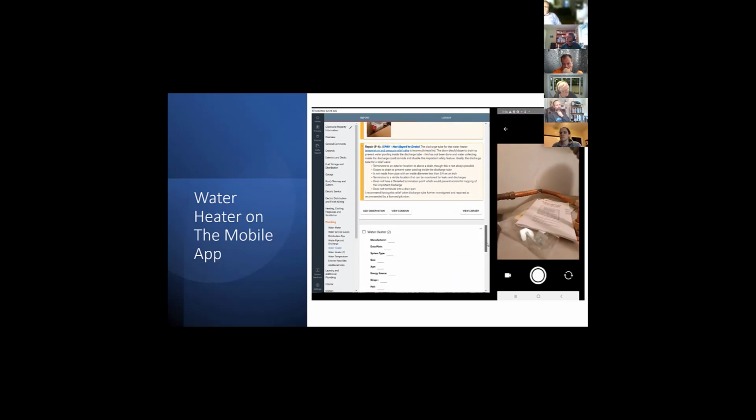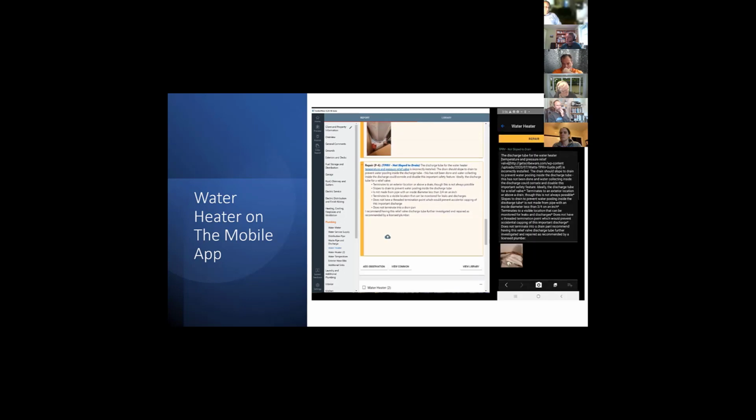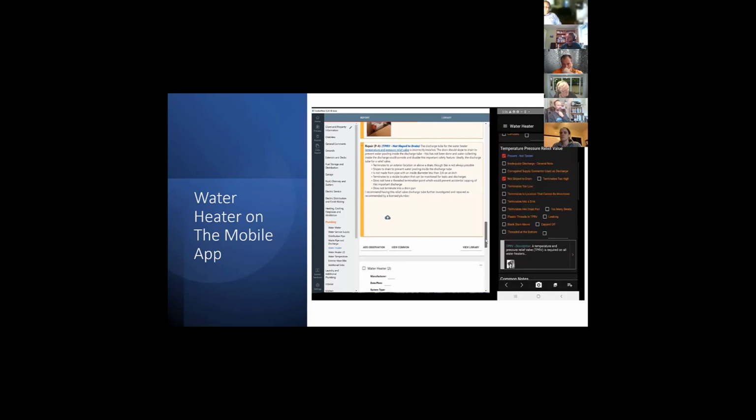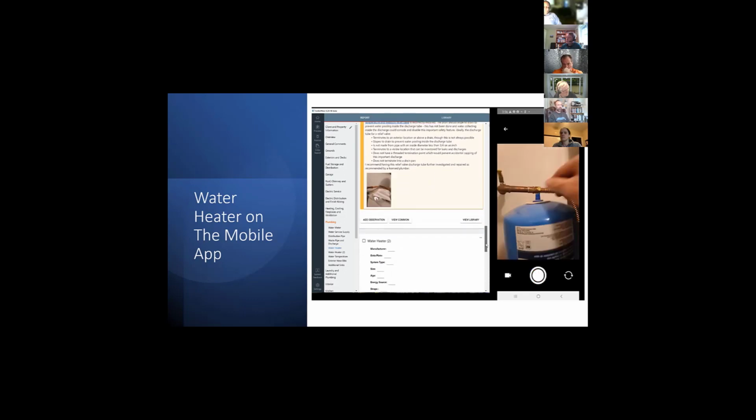I've got my narrative pops up. We'll get a picture of the TPRV that's not sloped to drain, and we're kind of done with that. If we want, we can come up and test this, see if the expansion tank still has pressure. Do you guys test the pressure tanks in it? Not bad.